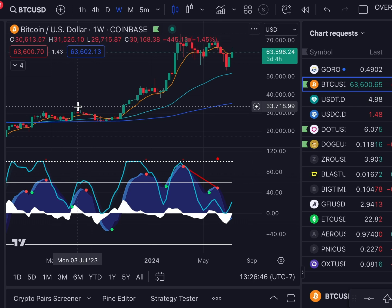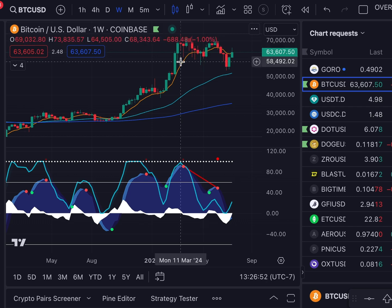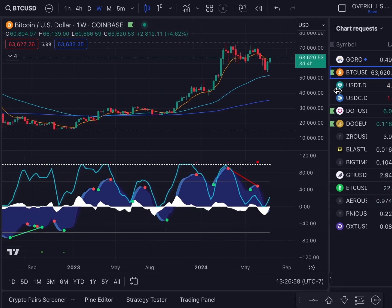We broke out above the EMA, the light blue line. We sat on it, and then we ripped up above it. So you had Bitcoin going a pretty nice run this year so far. Let me zoom out of the chart here for you guys so I can show you this a little better.